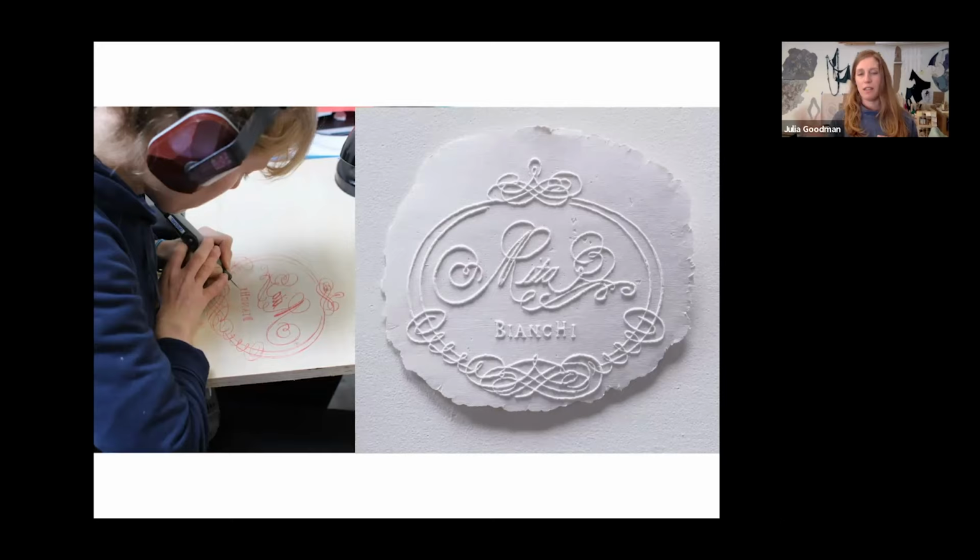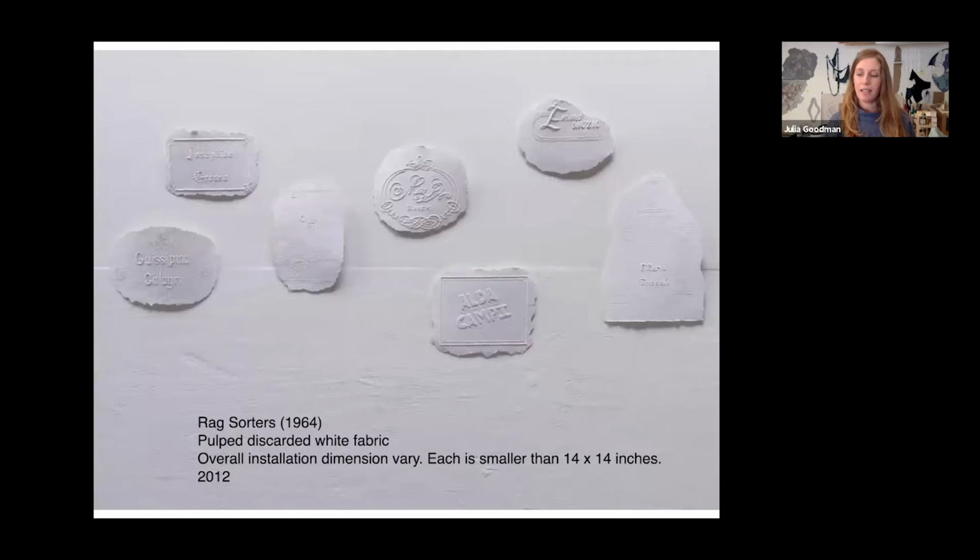And this is one of a set of seven pieces, if we go to the next slide. So I wanted to honor the labor of Rita Bianchi, Olga Vera, Giuseppina Calagri, Maria Tringale, Alda Campi, Emma Mudio, and Josefina Grasso, and connect these women's labor to the anonymous women who were sorting rags 350 to 150 years before them. And it was important for me to do this not with ink, but with shaping the fibers similar to the ones that they had handled.